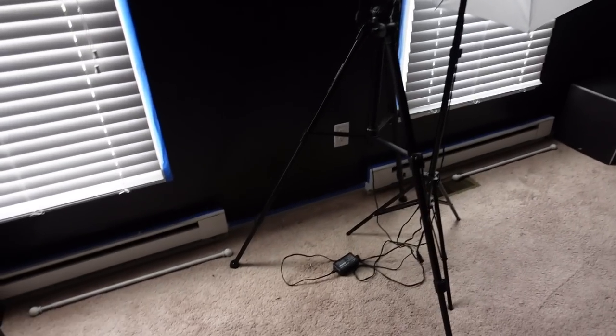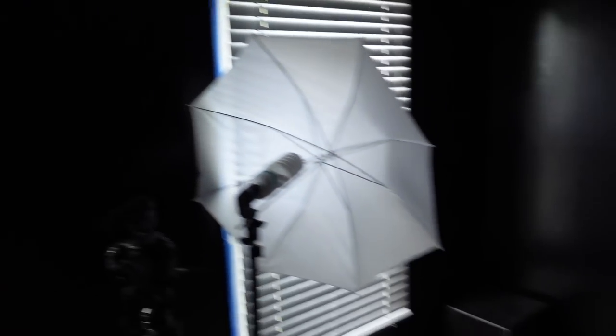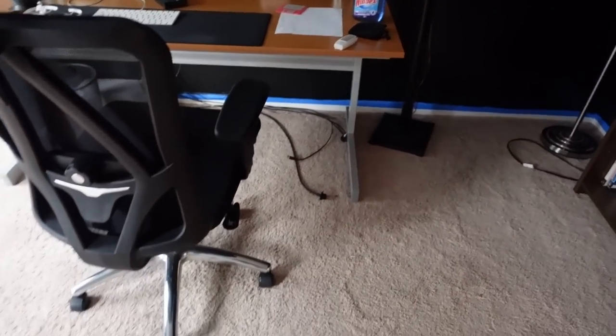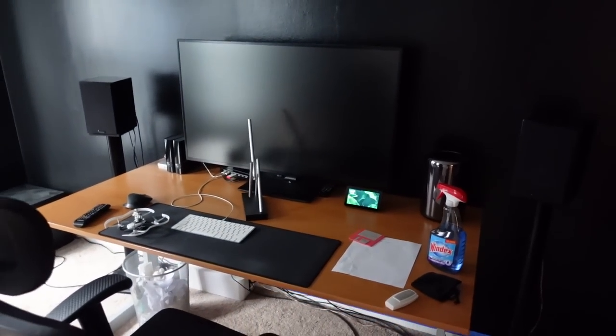And all that blue you see is obviously temporary. That's painter's tape, which I will be taking off probably tomorrow. I don't really feel like doing it today because I have some work to do on the computer. And speaking of computer, my Mac Pro is not even connected right now, hence all the cables just sitting down there. So I'll get that set up and I have to do some work.